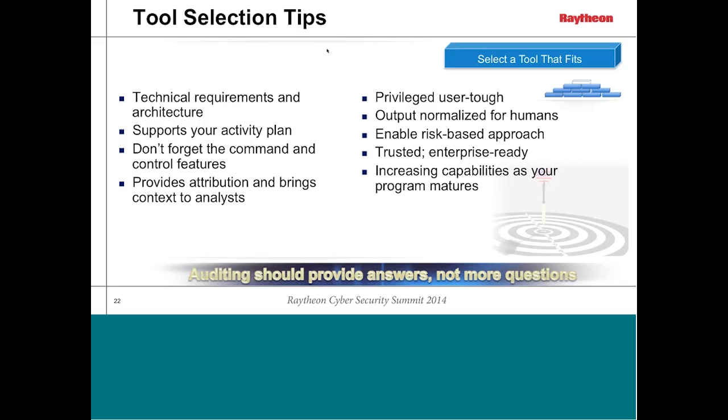Look at it and go, you know what, I'm going to start small. I'm going to build my system from the ground up. I'm going to get all my techniques, all my process in place. I'm going to put together a proof of concept. I'm going to put together a pilot. I'm going to build my building blocks. I'm going to move forward.